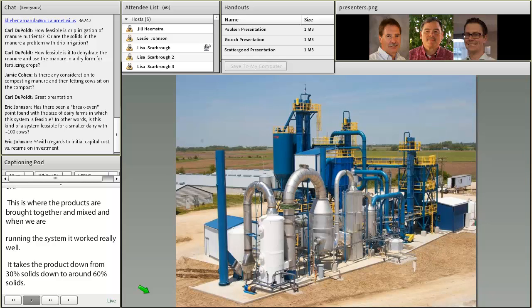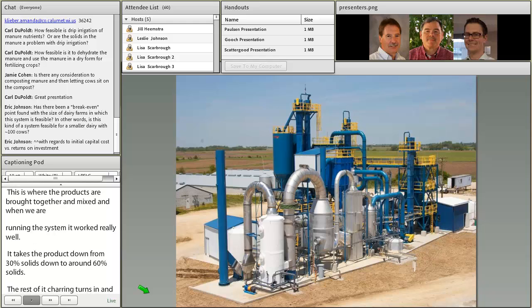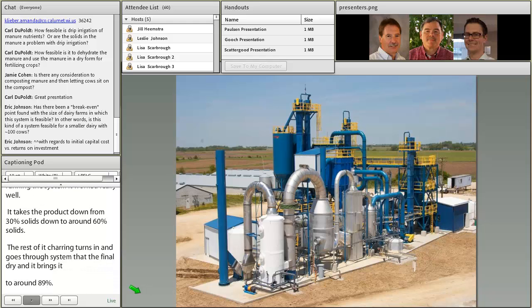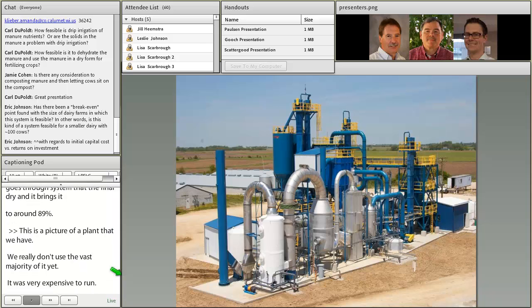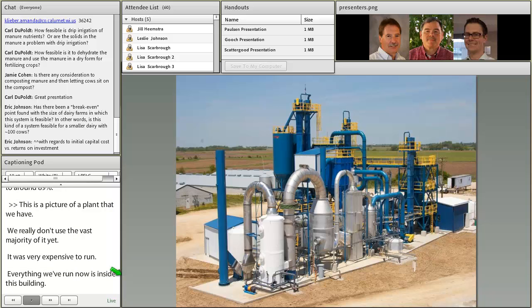This is a picture of the CPF plant that we have. Like I said, we really don't use the vast majority of it anymore, because it was very expensive to run. Everything we run now is inside this building. And the other problem was, as mentioned earlier and just like the previous presenter, the cost of the product and the cost of operating the system was prohibitive. Even spreading that cost across 85,000 finished animals, we couldn't get the economics right. It was adding about $7 per pig per day, or per year, I'm sorry.